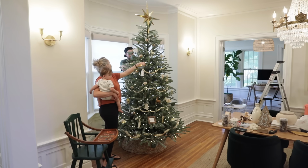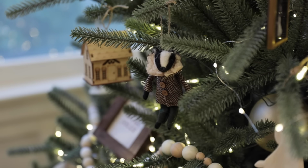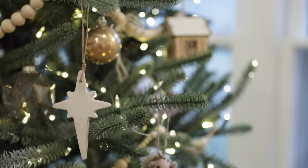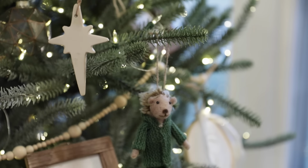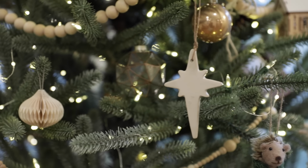I have some really fun little animal guys that are felt that have these cute little jackets on that I think are really, really cute. And then I also have these great nativity ornaments. Now these are breakable, but they're a little sturdier than like a glass ornament. They lean into the nativity scene. So this is like the nativity star. This is Mary.